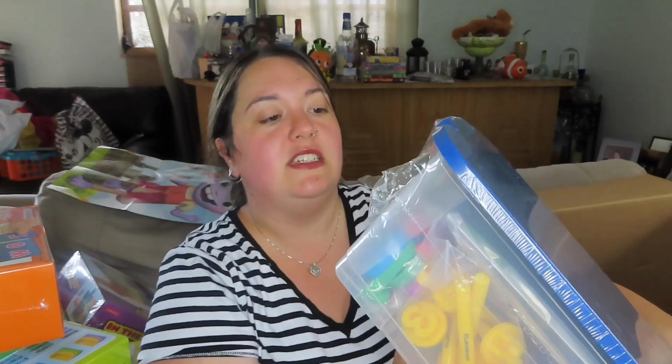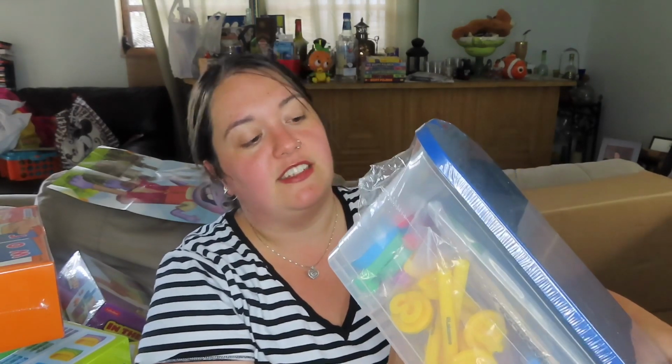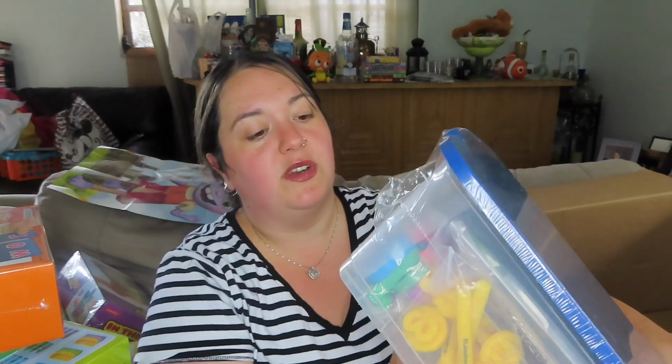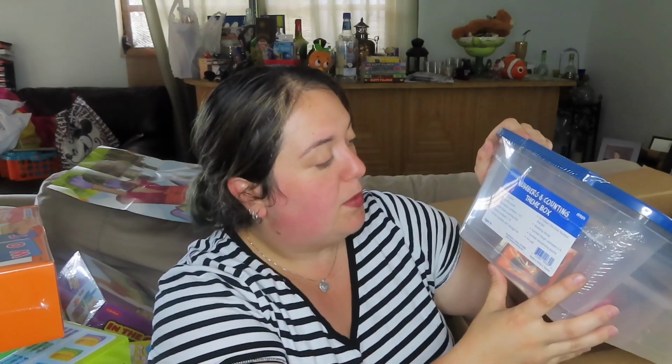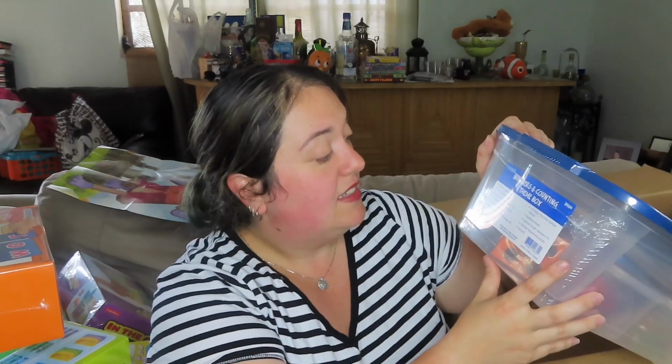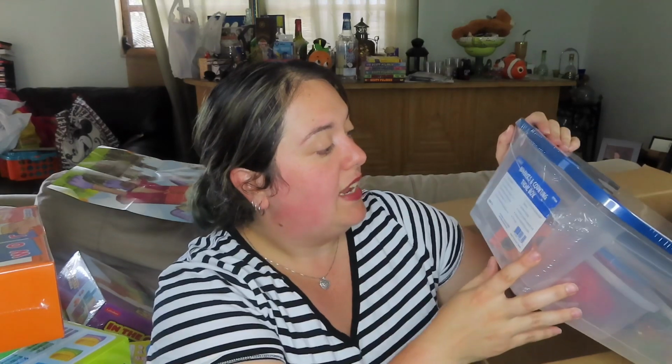The last thing in this box is actually math. Numbers and counting theme box. Packed full of fun manipulatives and theme-based props, includes a guide with hands-on activities. Covers 10 cross-curricular learning areas. Well, I like that. So this brings counting cards, large plastic numbers, jumbo dice, tactile numbers, 48 fish counters, so like little manipulatives is what they're called. Follow the dots number stamps, he's gonna like that.